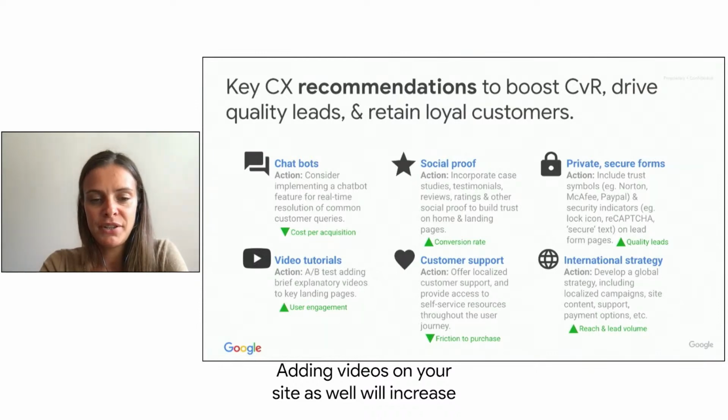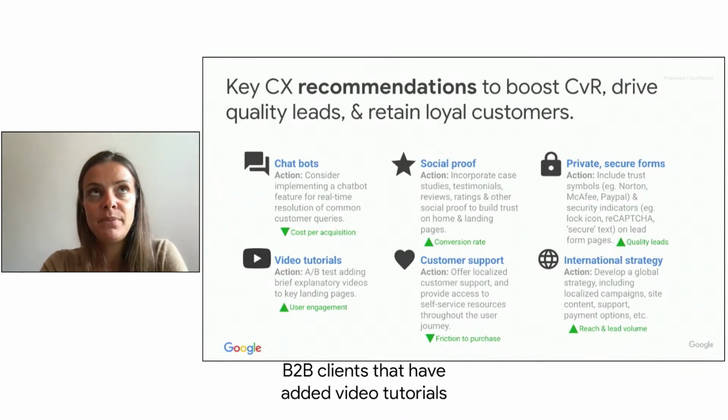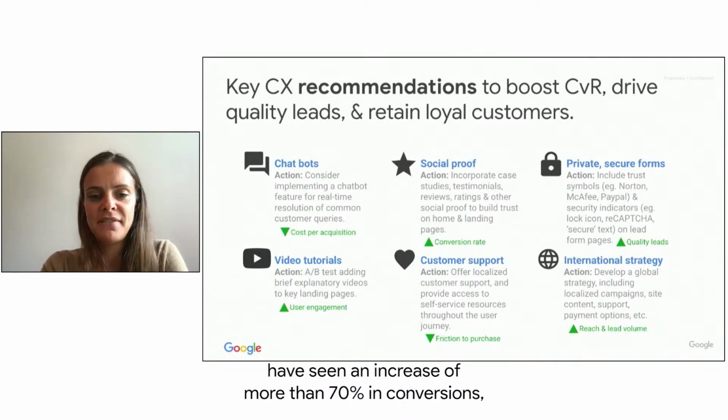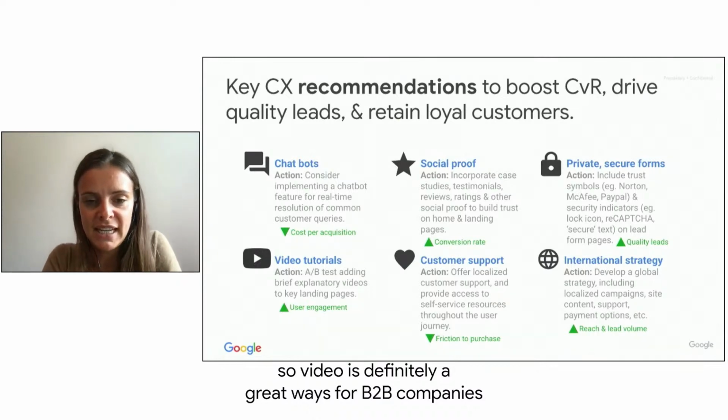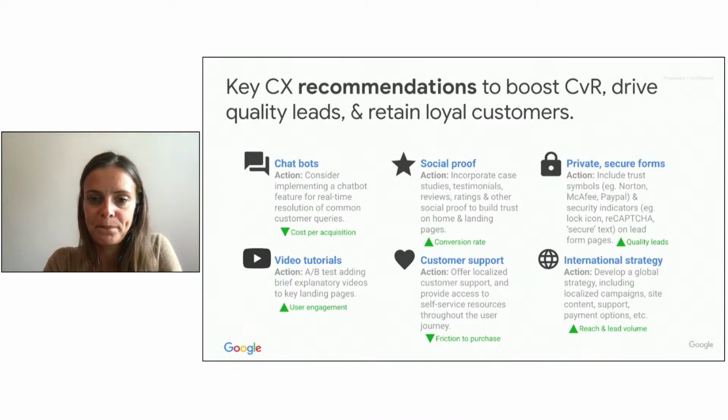Adding videos on your site as well will increase user engagement and drive conversion. Actually, B2B clients that have added video tutorials on their homepage, on their site, have seen an increase of more than 70% in conversion. So video is definitely a great way for B2B companies to explain their product and services.